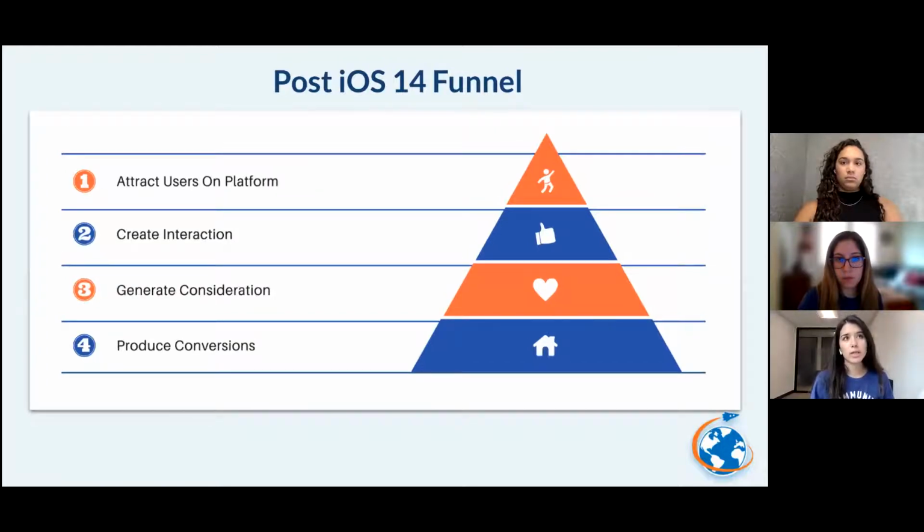So here is the post iOS 14 funnel. It looks similar at first, but you might be able to spot the difference. The first step here is to attract users on the platform and not to the website. The reason for this is because iOS 14 is making it harder to track people that are going to your website, and it's making it more difficult to retarget those people that did go to your website. So if we keep everyone on the platform, then we know we can retarget them, and we'll go into more of that later.